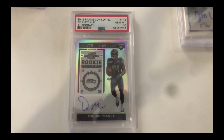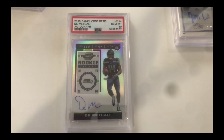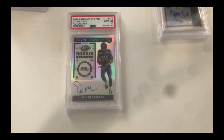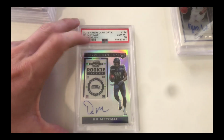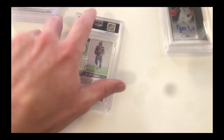So this is a DK Metcalf Contenders Optic auto that did come back at 10. So paid right at $295 for this. The last one sold for over $700. So after fees, I'm expecting maybe about $600 or so.